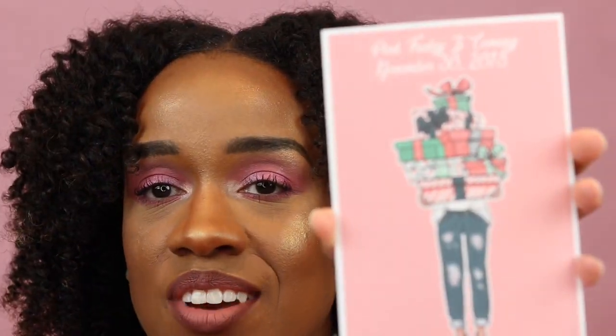Stay focused. And they also have an insert inside for Pink Friday. It says Pink Friday is coming November 30th, 2018. And that is super cute. It's a girl holding pink and green boxes, of course. That is too cute. I love their stationery. I wish I knew where they ordered it from, because whoever they get it from, they do a really good job. November theme, becoming. What's in the box?